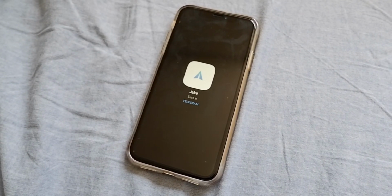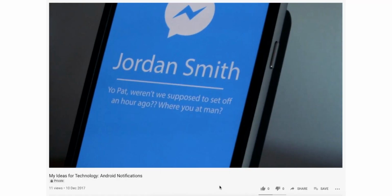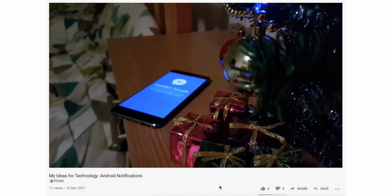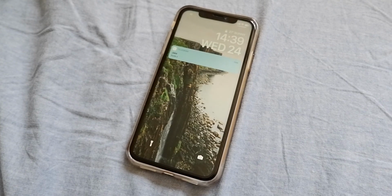The second tweak that I use is ShortLook from the Dynastic Repo, and is actually the reason I've jailbroken my device. Many years ago, I made a dumb video on my ideas on how to improve Android notifications. One of these suggestions was full screen notifications that would catch your attention and let you know who messaged you even from a distance. This is exactly what ShortLook does, so I'm really glad that it exists. It's worth the $3 to me.